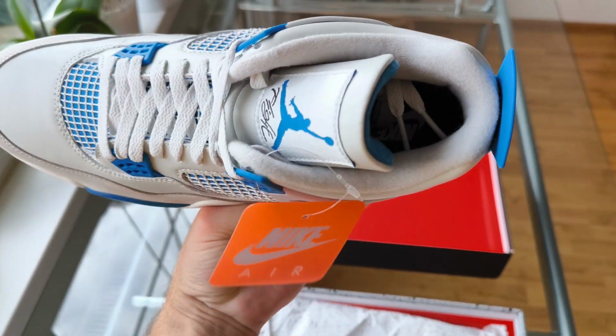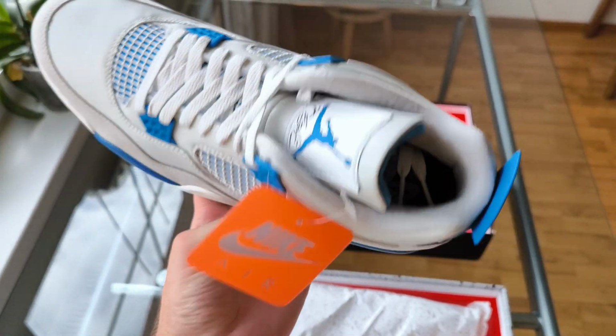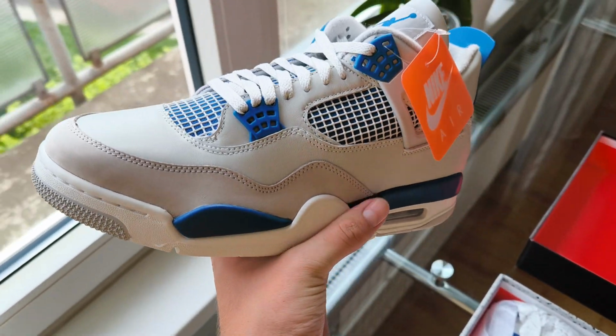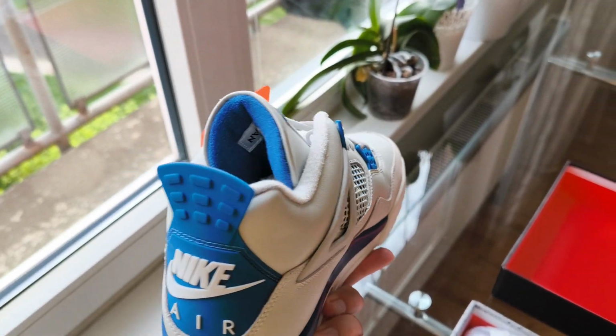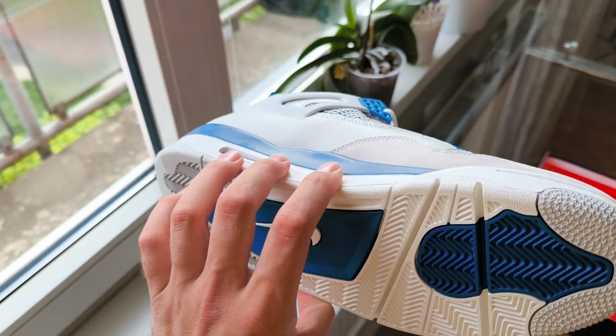As an added bonus, you get the Nike Air logo on the heel, which is definitely unusual and makes the shoe a typical OG design. Are Military Blues interesting enough for you?